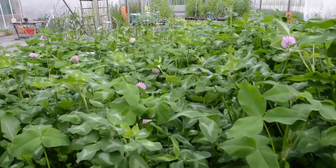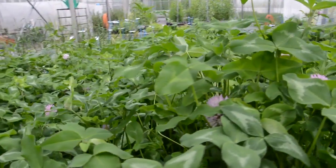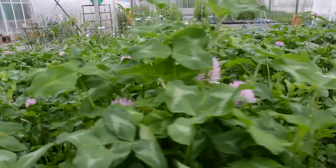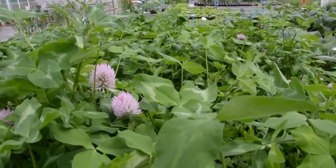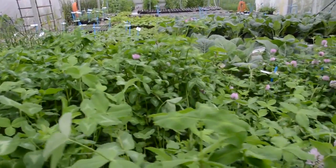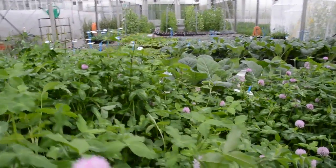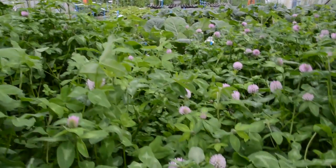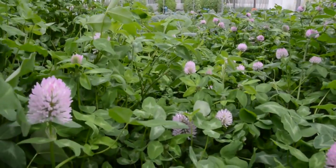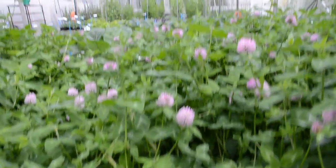this one is a batch originally collected. This is the first generation in the gene bank, and this is the second generation in the gene bank. In this case, it is not that big a difference. And here is a third one, the original collect, a lot of flowers. The first generation in the gene bank also has a lot of flowers, quite the same height, the same type.